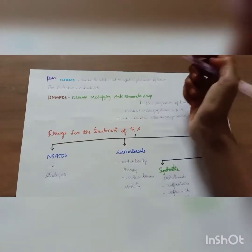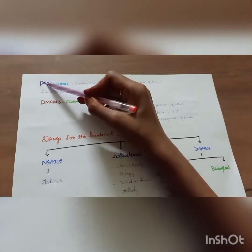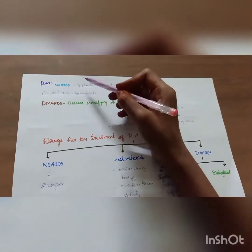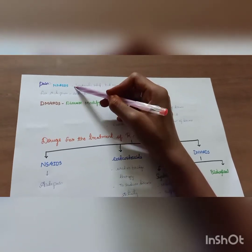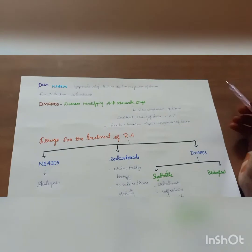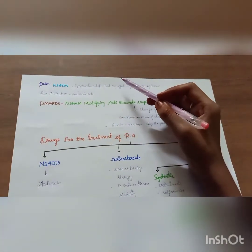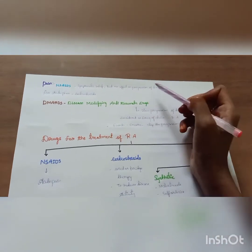So, in patients with rheumatoid arthritis, the basic problem, the main concern is pain. So, the pain of joints, right? For the pain, we have NSAIDs. These are non-steroidal anti-inflammatory drugs. These are given for only pain, okay? And these NSAIDs only provide symptomatic relief, but there is no effect on the progression of the disease, okay?